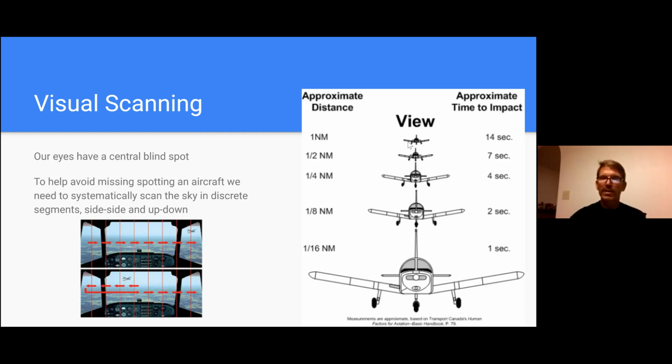And then again, this is light aircraft speed, but gliders are pretty comparable to a lot of light aircraft. And that's not including reaction time, deciding what you're going to do. And as you get closer, it just becomes dramatically smaller. So it really is important for us to clear our flight path, and use good visual scanning, and understand that we don't have much time to see an aircraft if it's getting close.